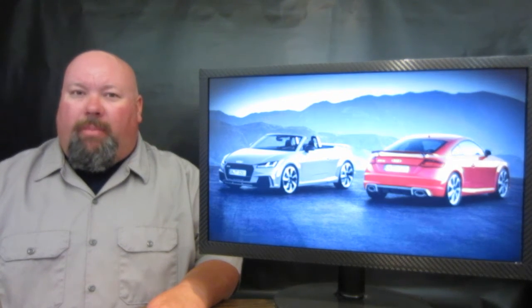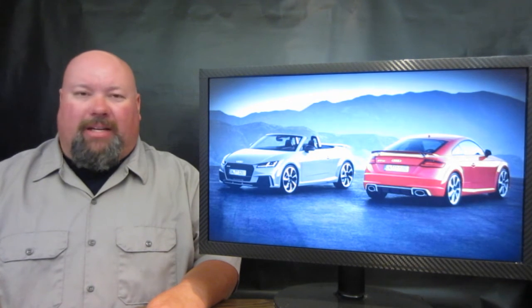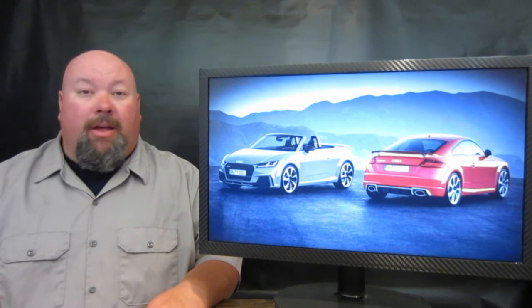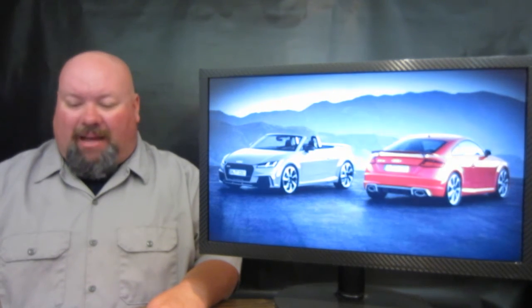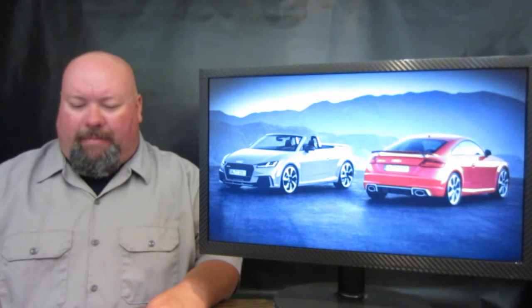Now, this vehicle will be available in Europe and the rest of the world later this year, in fact, in fall of 2016. But if you're here stateside, you're going to have to wait a little bit longer, as it won't be here till 2017, probably mid-2017. Starting price for this vehicle starts out at 66,400 euros, or 69,200 euros for the drop head.